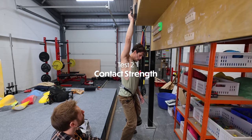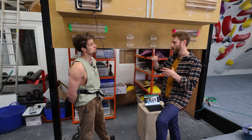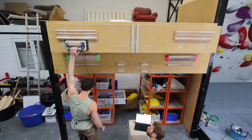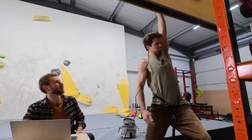Then we're going to do RFD, or rate of force development. This is looking at contact strength, so how fast you can apply that force. This test is quite nice. You only have to pull down for a couple seconds, and then you can relax. We're going to alternate hands. Pull. Nice. One. Pull. Exciting stuff. Pull.